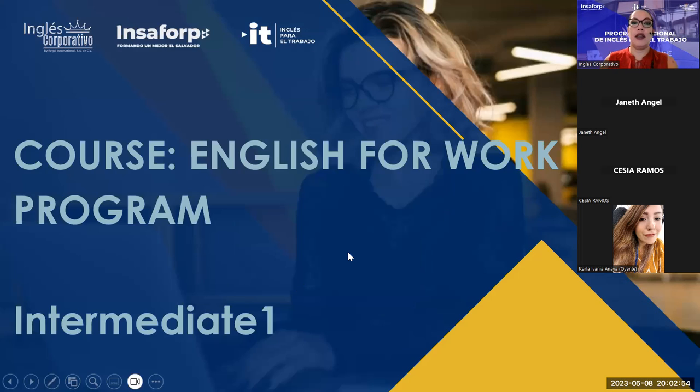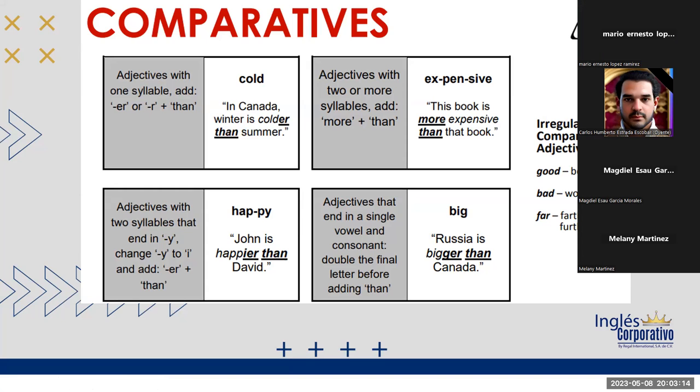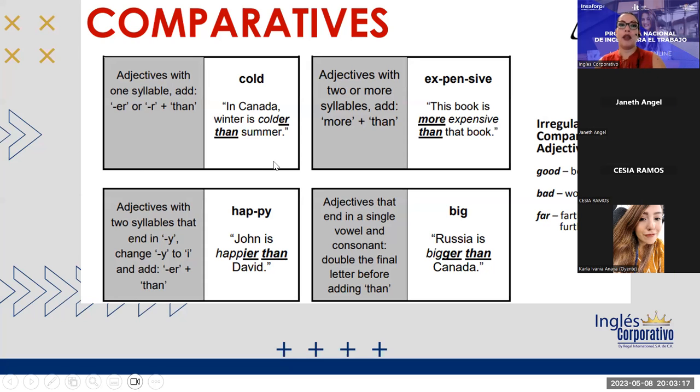Okay, all right, as you can see, the review is going to start with comparative adjectives. That was the first grammar topic that we studied in this section, which is number one. We are about to finish with that one. So it is important to make a review to check your understanding as well. We discussed that for adjectives with one syllable, we need to add ER, or just R, and then the word than. And we have one example there. It says, in Canada, winter is colder than summer.